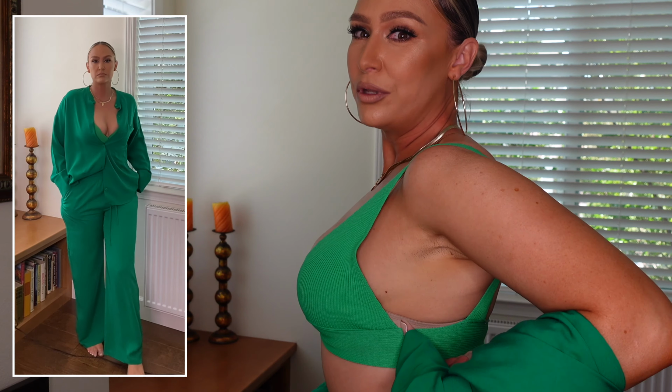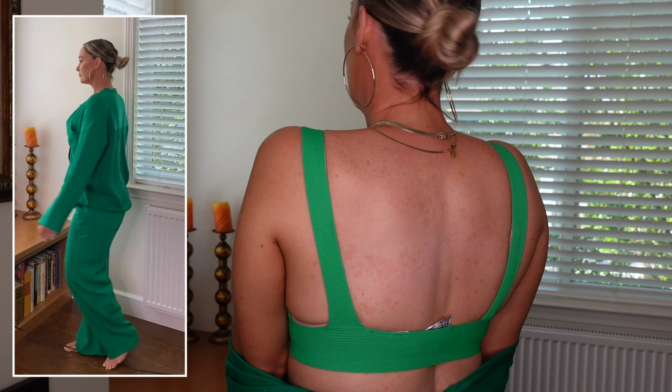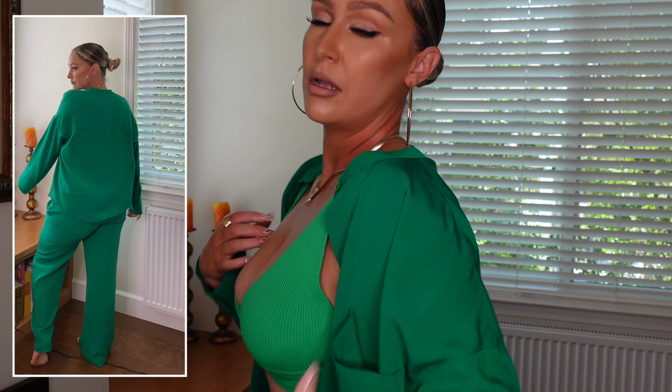I mean, you can only see it a little tiny bit right here, but the straps are super thick and covering my bra, so love that for me. I don't always plan on wearing this completely open. I'm thinking I'll probably just do one little button, do a tuck in, I don't know, whatever I'm feeling for the day.